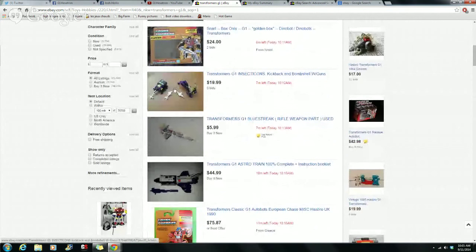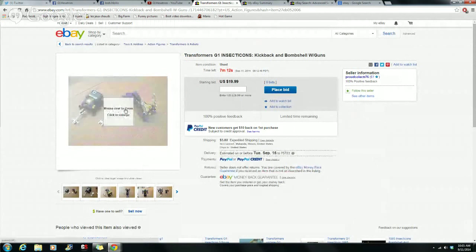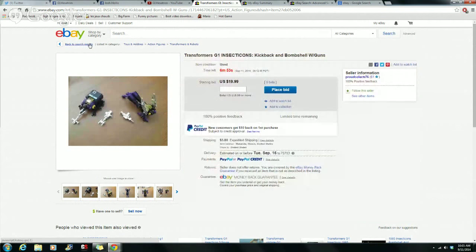Here's a couple of cool little things right here. These guys, Insecticons, they come with the guns here. Here you have $20, $5.80. That's a little steep in my opinion. Most of the time you can pick up each one of these guys, or at least I did with mine, for about $6, $7 at the most. And I picked up the weapons, and this was all free shipping, for about $1.50, $2 a piece. Wow. Yeah, that's probably some of the better pricing there, but I guess this isn't too bad. You still got to find the other one. That's okay.